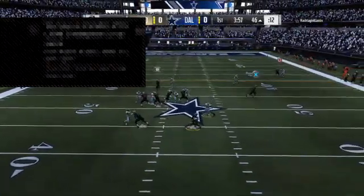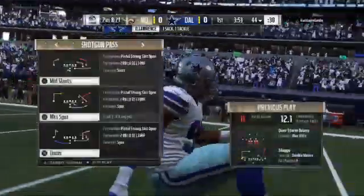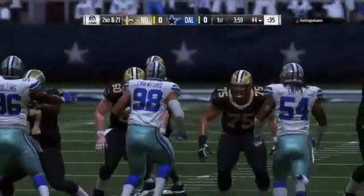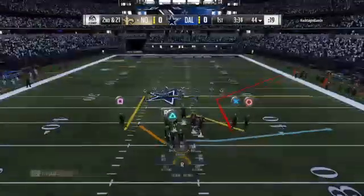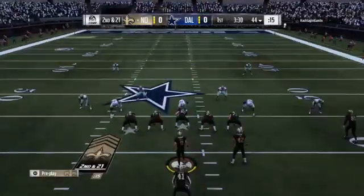Again, it's Breeze. And the pressure gets to Breeze as he's taken down. Jamarcus Lawrence in there to bury him for a loss of 11. Well, they're in some hot water now. After that sack, it's 2nd and 21.